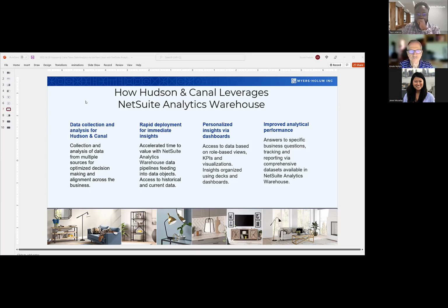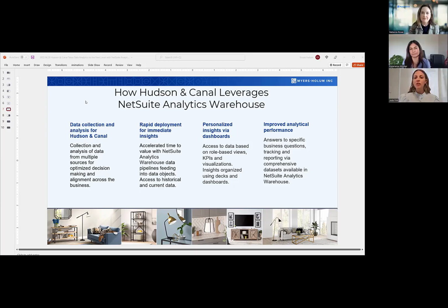So we started to explore data warehouses, and we decided to go with NetSuite Analytics Warehouse, or NSA. And now, in the short 4 months that we've actually been utilizing NSA, we've been able to automate so many different things, and we're actually spending time analyzing information instead of just building out Excel workbooks.